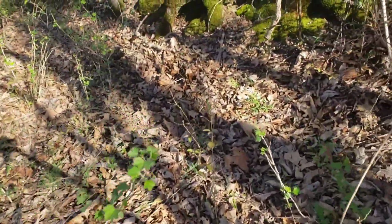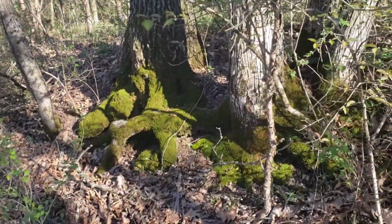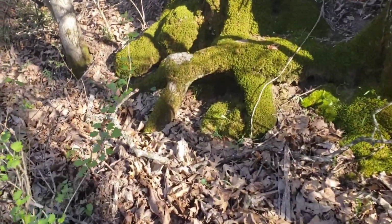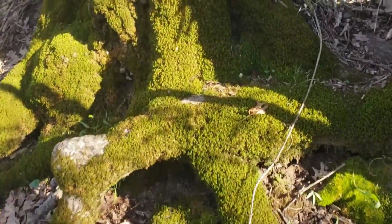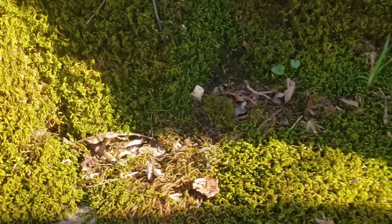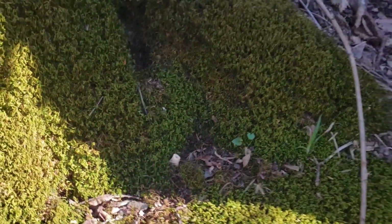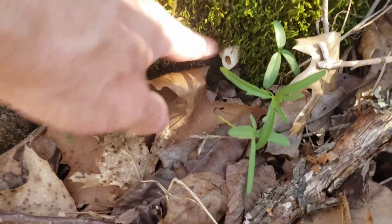Some of you might recognize this tree if you've been watching for a while. Seems like every year we find them growing out of the moss right off the side of the root. And unfortunately, that's where I found the 2 earlier that were on the ground. But you can see right there, that's where one of them was. I don't know if a squirrel did it or what. I know it wasn't a human because they'd have took them with them. And that's where the other one had been.